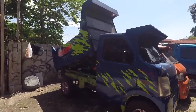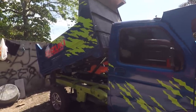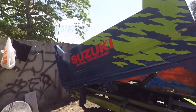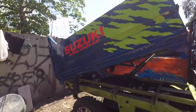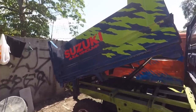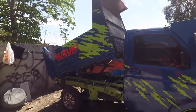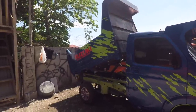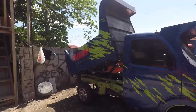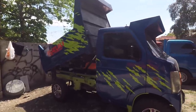To have a business of doing sand and gravel, they have a Suzuki minivan. This is a mini dump truck.